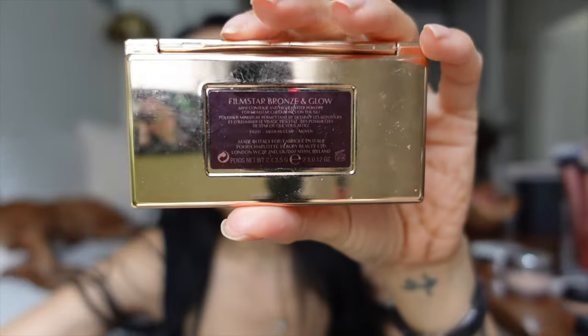Also, I got this one. It's the Charlotte Tilbury Filmstar Bronze and Glow. I got this during the sale. I was trying to find a bronzer that was not too orange for me, and I think this was amazing. I also got the mini size because I wasn't willing to commit to a full size, and I'm surprisingly enjoying this a lot.